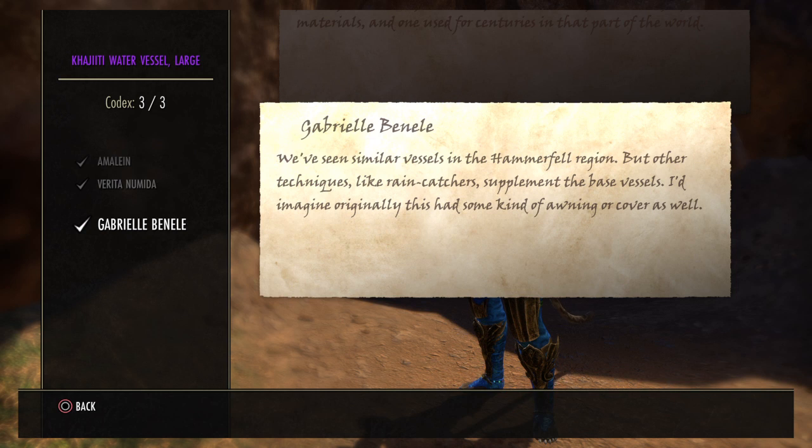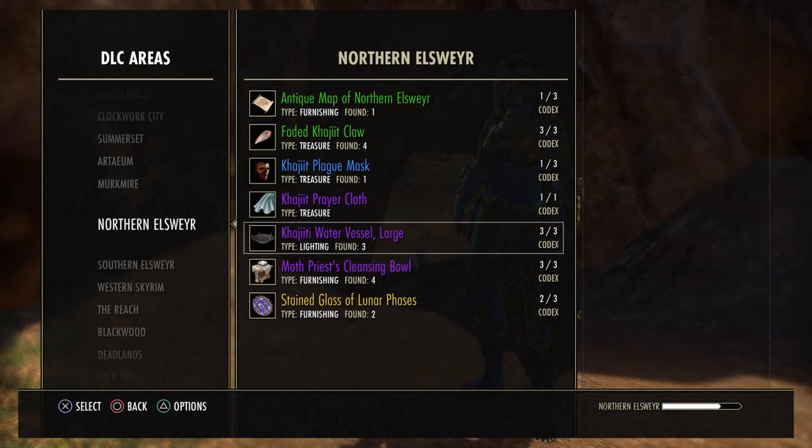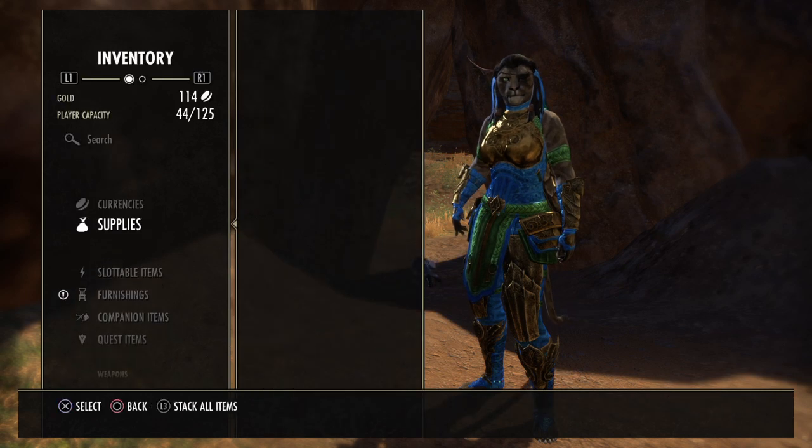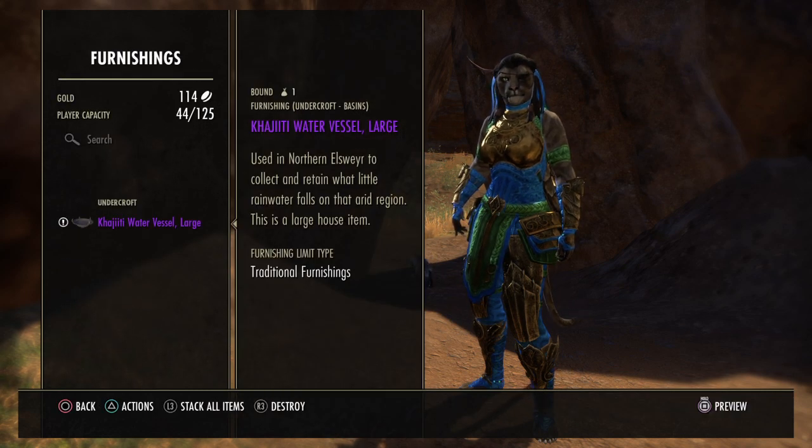I'm guessing it's Numida. This is from Gabriel Benel. We've seen similar vessels in the Hammerfell region, but other techniques like rain catchers supplement the base vessels. I'd imagine originally this had some kind of awning or cover as well. Possibly. Alright. Used in Northern Elsweyr to collect and retain what little rainwater falls in the arid region.